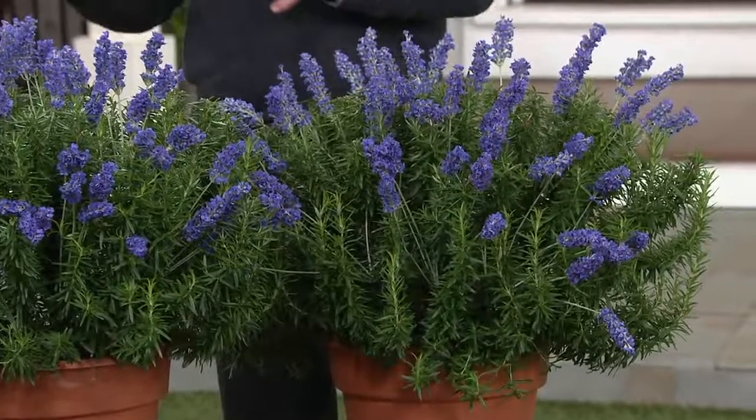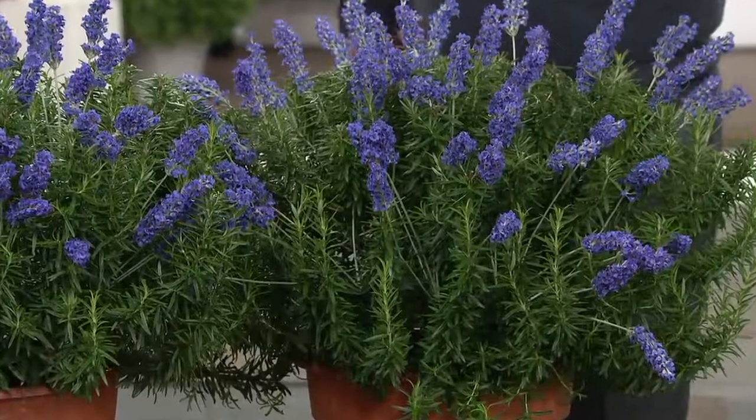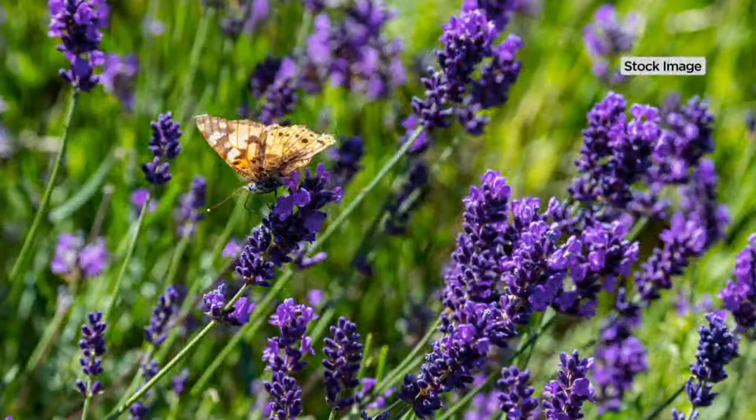This also works on slopes. If you're in a position where you found that other things don't grow, you'll be able to utilize this in those areas. Heat tolerant, absolutely.